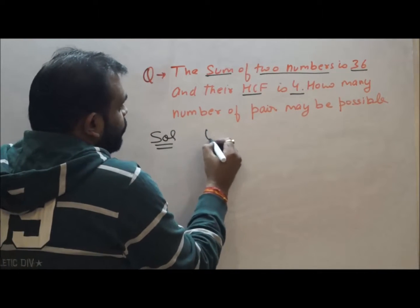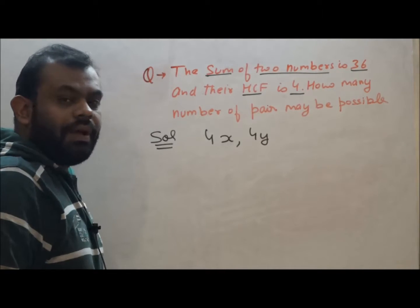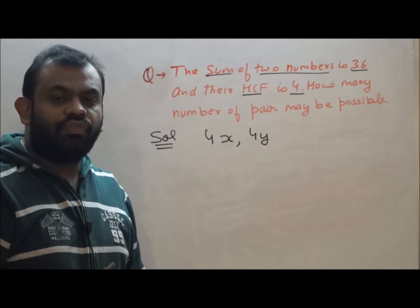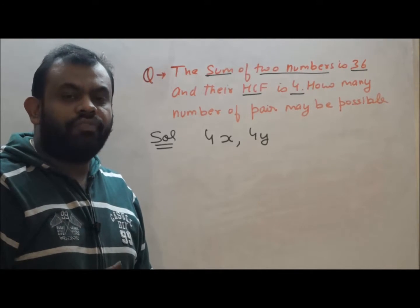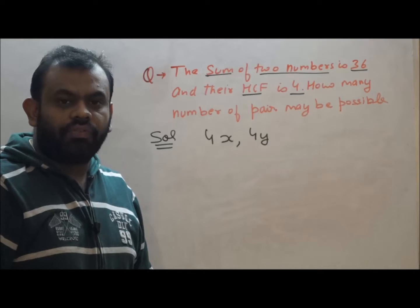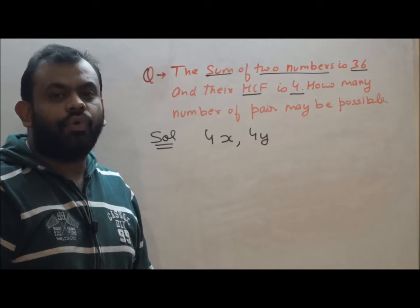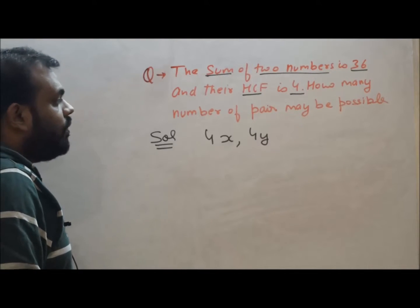Let the two numbers be 4x and 4y. Why have I taken these numbers to be 4x and 4y? Because the HCF over here is 4. Therefore, both the numbers have only 4 common between them and both need to be multiples of 4. If the HCF had been given as 14, then I would have taken the numbers as 14x and 14y. Now, let us go back to our question.